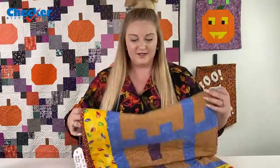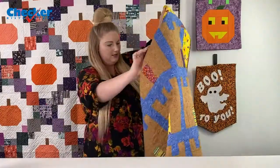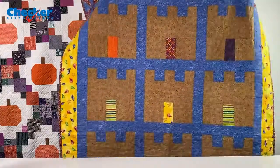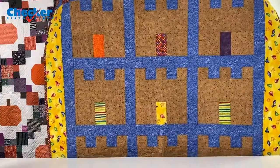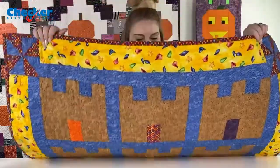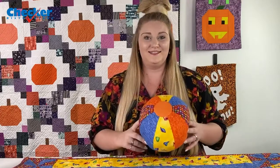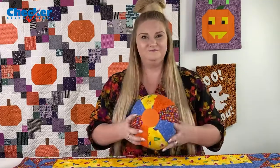Also from So Fun, we have this easy strip pieced quilt. It's nice sand castles, like a day at the beach. I'm always imagining I'm at the beach. That also has a pattern for another ball. This one looks like a little beach ball. This ball itself is 8 inches in diameter. The quilt is a 45-inch square.